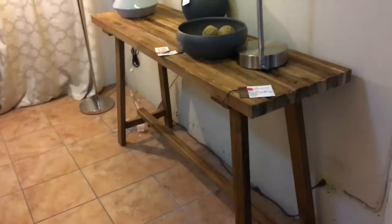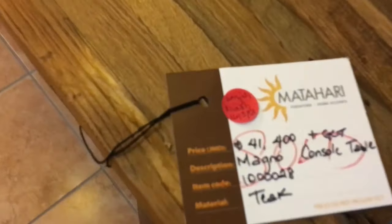And this console table was sold out though. It was already sold, so congratulations. You have a beautiful console, whoever you are. And then they just have these lamps.